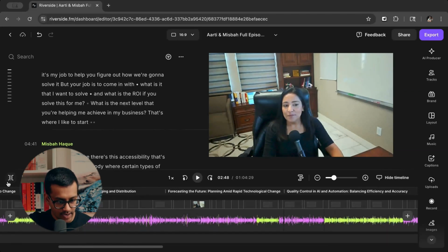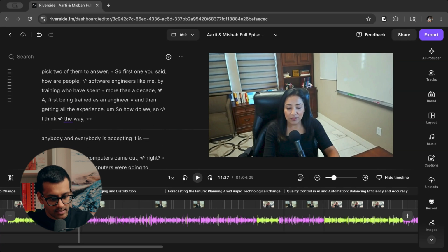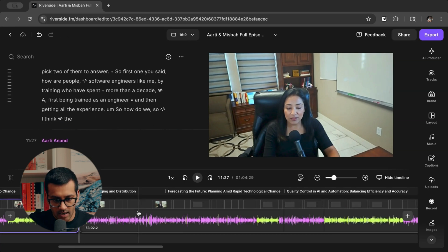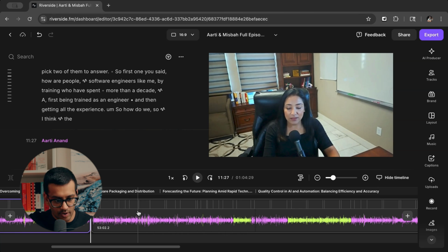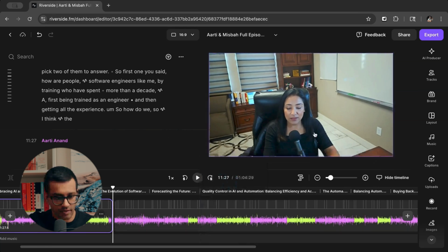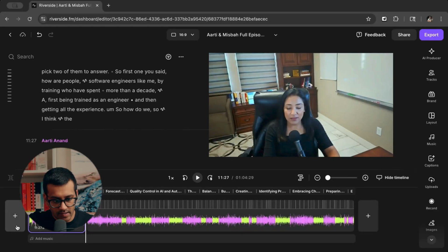A shortcut to remember is S. What that does is right here, it splits the section. If let's say I'm right here and I hit the S button, it's automatically going to make a cut in that area. So that can speed things up for you if you memorize some of these shortcuts that you'll find yourself using often.